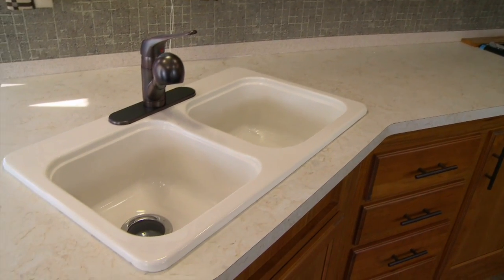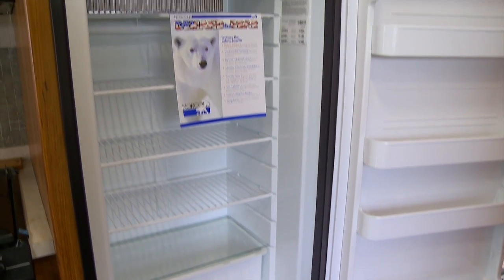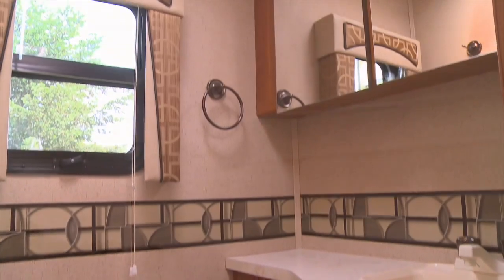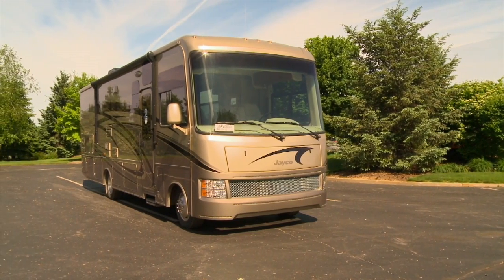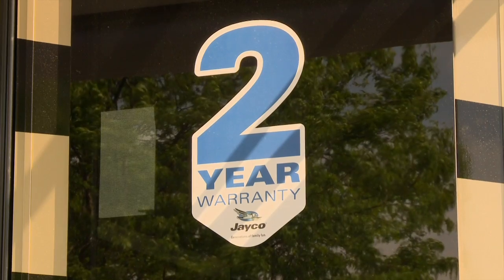Across from the couch and dinette is a kitchen area with everything you need, including a large Norcold combination gas and electric refrigerator. In the bathroom, you'll find a roomy shower with a large glass door. As we said earlier, it's amazing how much Jayco has built into this really affordable Class A. And it all comes with a 2-year warranty.